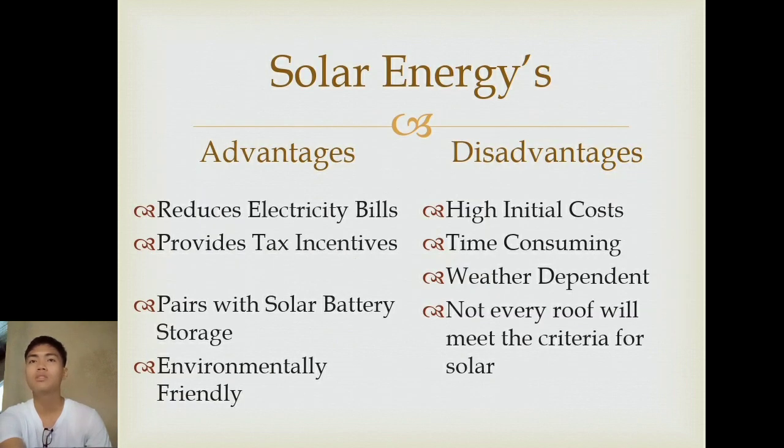So, advantages and disadvantages of solar energy. The advantage is that it reduces electricity bills. You save money because the energy comes from the sun through solar panels. But the initial cost is expensive. It provides tax incentives, pairs with solar battery storage, and is environmentally friendly.